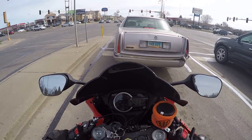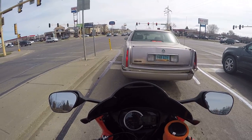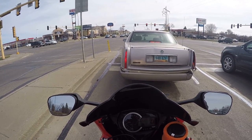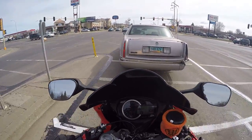Although wheelie control would be pretty nice. I gotta say that. But your lean control, all that stuff, do away with it. You don't need it. Learn your bike, learn how to ride it.